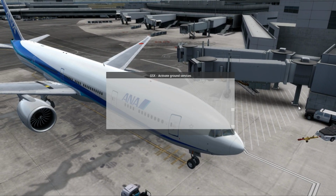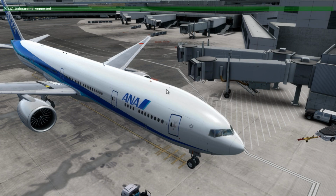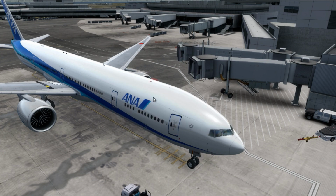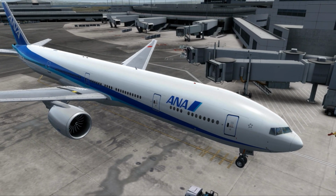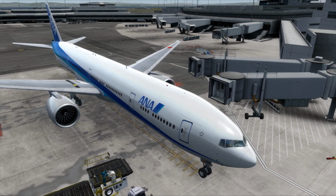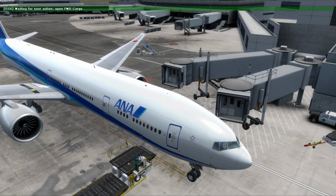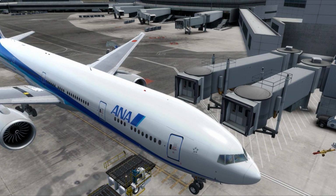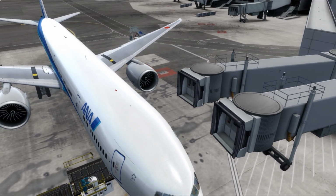Hopefully I do. Request deboarding. Thank you. Okay, jetway front to one left, and jetway 2 to these positions. Dual jetways, love it. That's why I love Flightbeam San Francisco. So, jetways are closing in. Terminal is a bit close. Okay. Okay, they don't collide. That's a good thing.